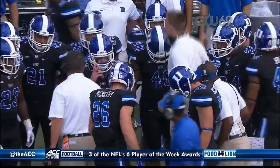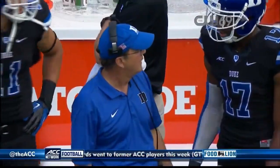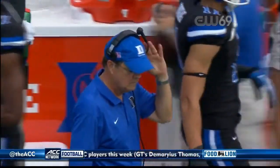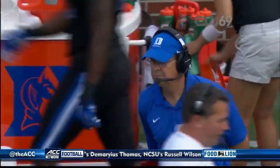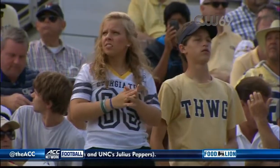Georgia Tech will have it first here to start the second half. Duke won the toss before the game, but they elected to receive. Strategy to keep the ball away from Georgia Tech, which dominates the time of possession ordinarily. Well, and Georgia Tech had one of those long drives the first time they touched it, so it was warranted. But now Georgia Tech is going to open up the second half with the football here.